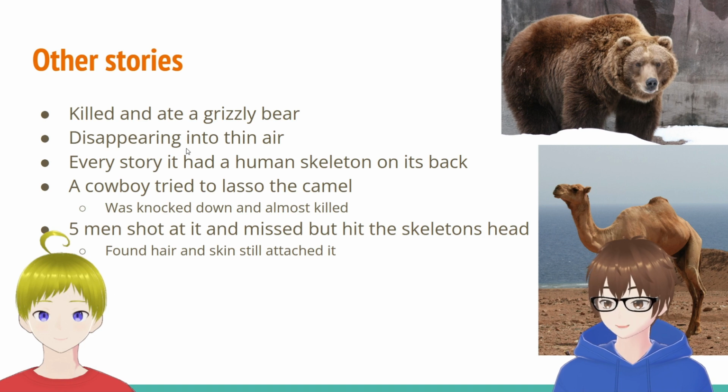One of the other stories was it disappearing into thin air. I guess it was running away from people, and they lost sight of it. If they were running around in the desert, it kind of blends in with the coloring. If it was dark out, I could see it running away and them just losing it. Maybe not disappearing like a ghost, but them losing track of it is believable, especially on a windy night, with the footprints just disappearing on the wind.